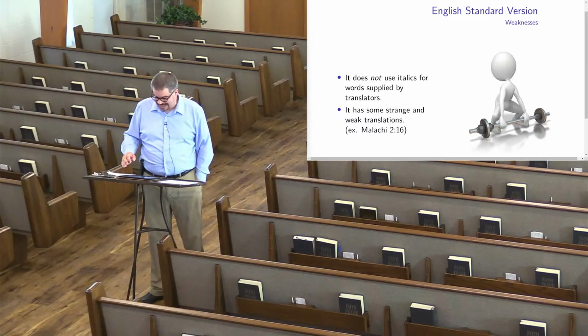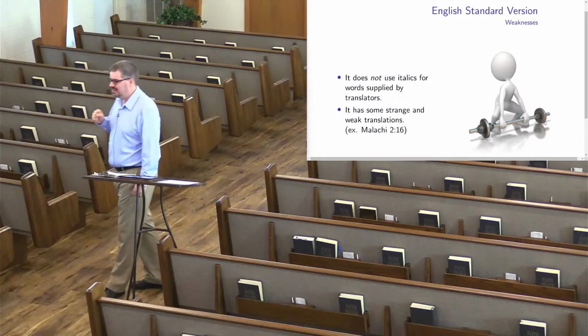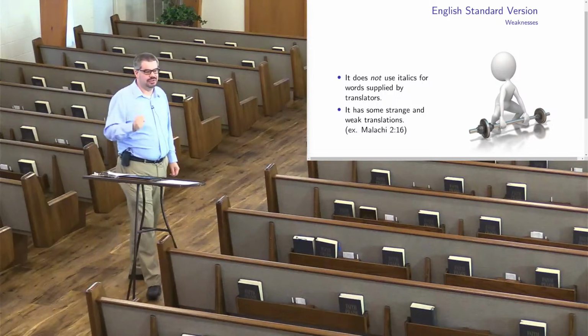Weaknesses. It does not use italics for words supplied by the translators. I'm betting they had a big fight over whether to do it or not.